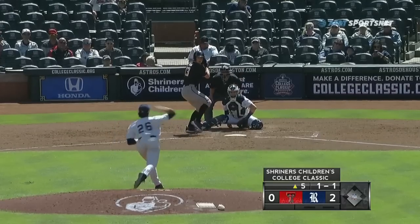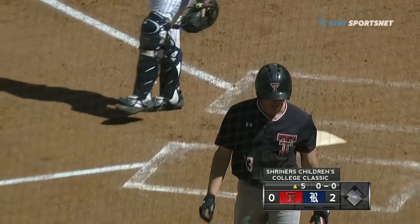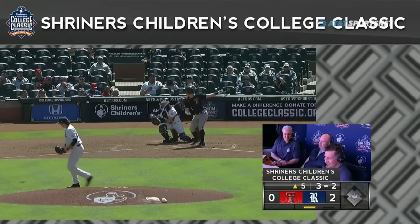Marketing officer from Shriners Children's, Mel Bauer, joining us as Cash strikes out. I've spent my life at Cardinal baseball games.